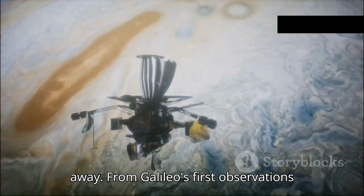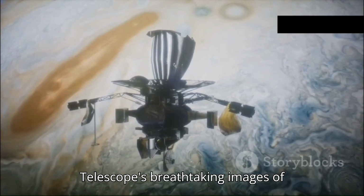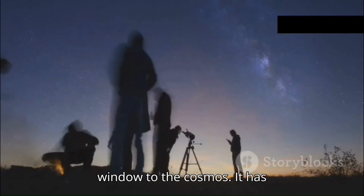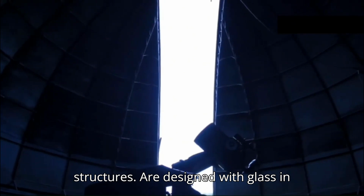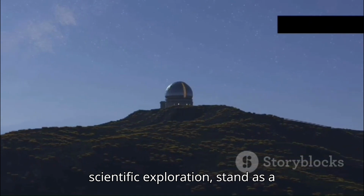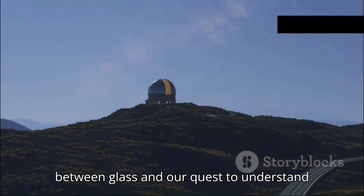From Galileo's first observations of Jupiter's moons to the Hubble Space Telescope's breathtaking images of distant nebulae, glass has been our window to the cosmos. It has revolutionized our understanding of the universe and our place within it. Observatory domes, often massive structures, are designed with glass in mind. These domes, beacons of scientific exploration, stand as a testament to the enduring partnership between glass and our quest to understand the universe.